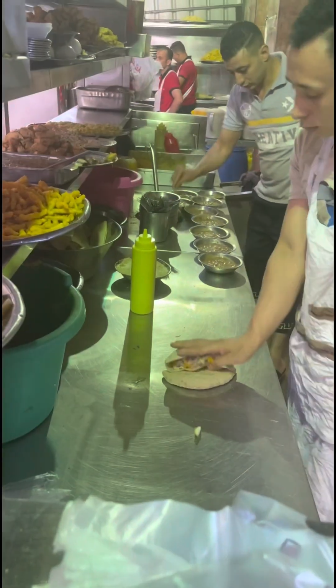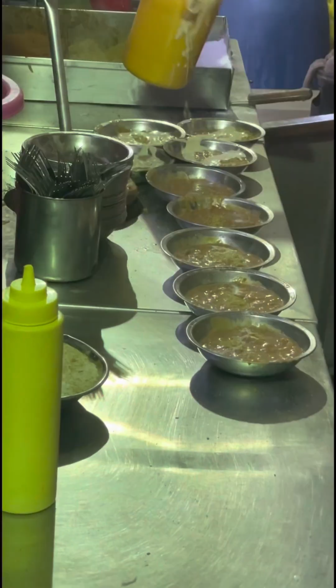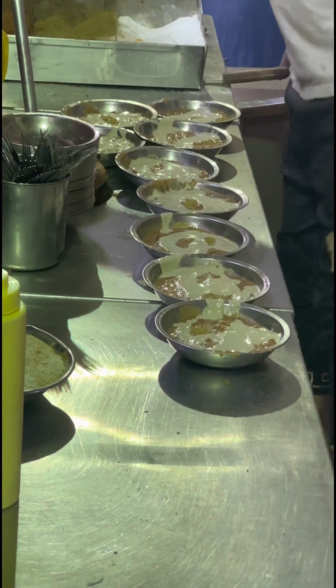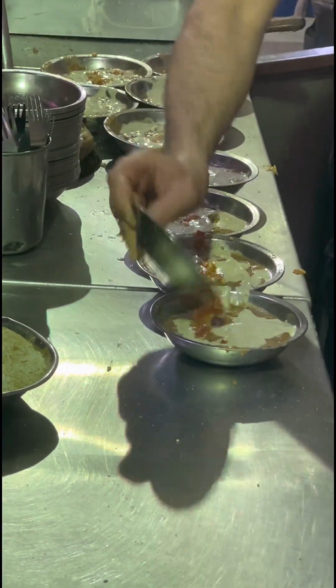These guys are making ful. They got the plates next to each other. They put the ful already. That's been cooking for a couple days. Add the tahini sauce, some salt, pepper, cumin. And because I chose the flaxseed oil, it's put on top.